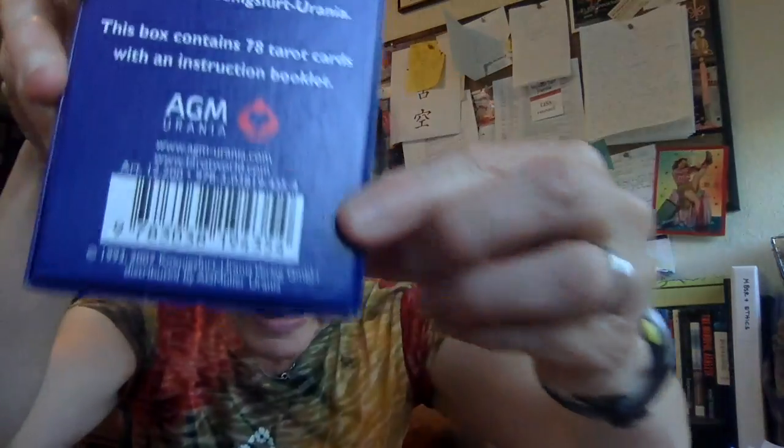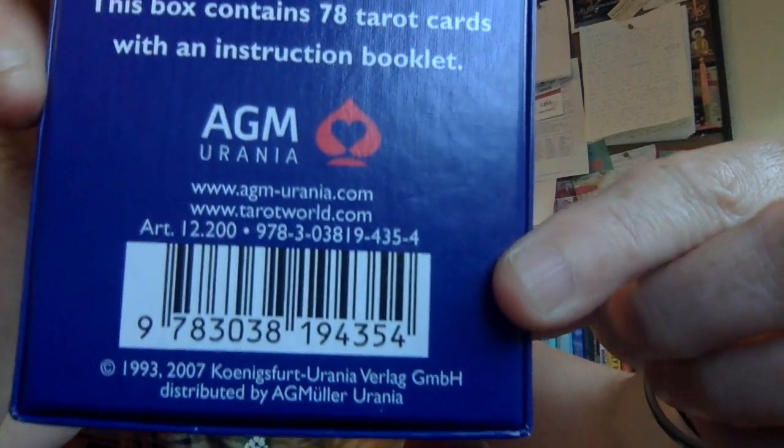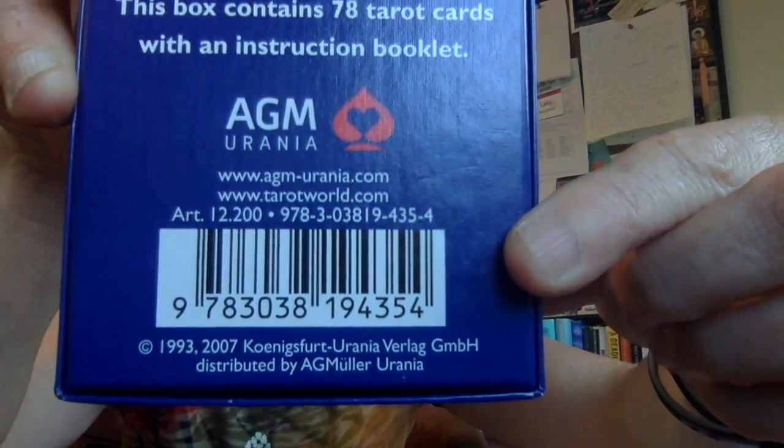Now the blue box, this is the English. The blue box is pretty available. I think I got mine from Book Depository. You can get this one, the Deluxe Tarot of A.E. Waite. You can get the standard size, you can get the pocket size pretty easily. This is the ISBN for this, versus the ISBN for this one.